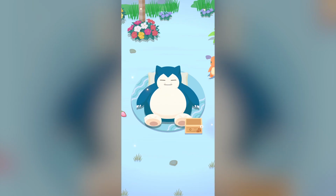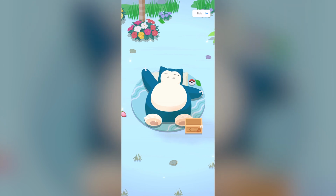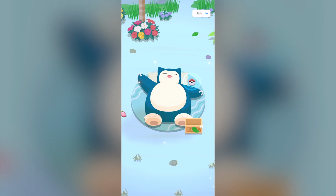Now, I have to say, I'm not the best of sleepers. Personally, I'm quite a night owl, but this has been really nice to jump in and be like, yeah, I want to see which Pokemon I can get. And it's actually given me a little bit more structure over the last few weeks, which I'm really grateful for.